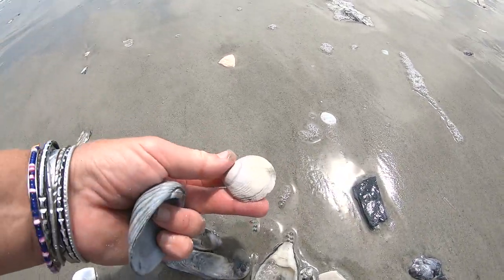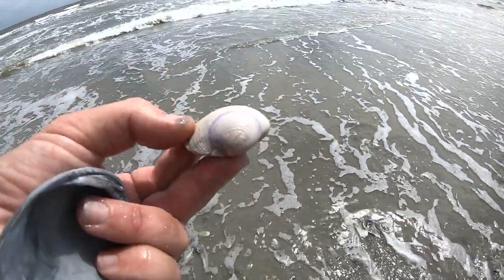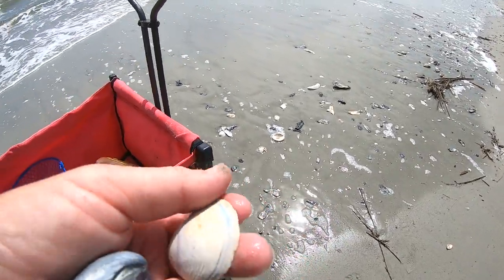And I saw this other little clam here too, that little Venus clam. I like the little rings of color on it as well. Little pinks, some purple, even a little dark blue ring at the back, some oranges.